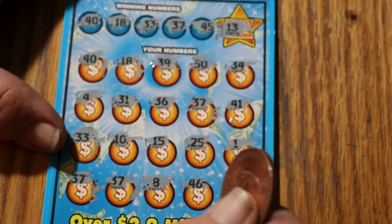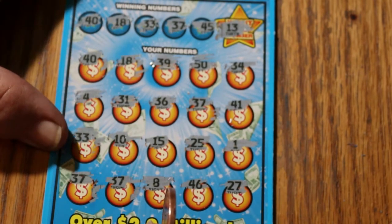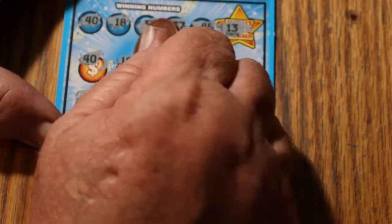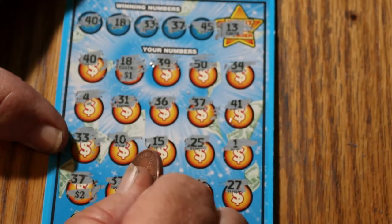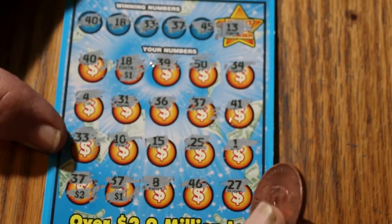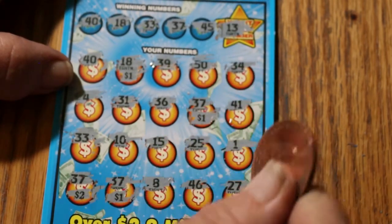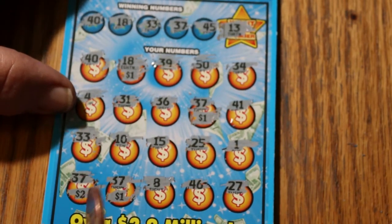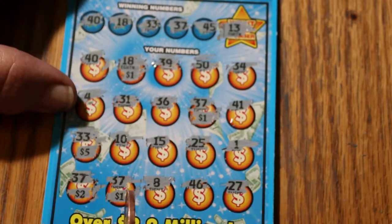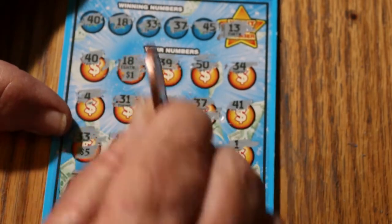45. No 45s. So let's see how this rolls out. We got 18 for one. 37s. There's that. So what we got going on here? Am I missing something? 33. Okay, so we got 1, 2, there's 3, there's 5 for 8, 9, 10. Boom. 10 back.